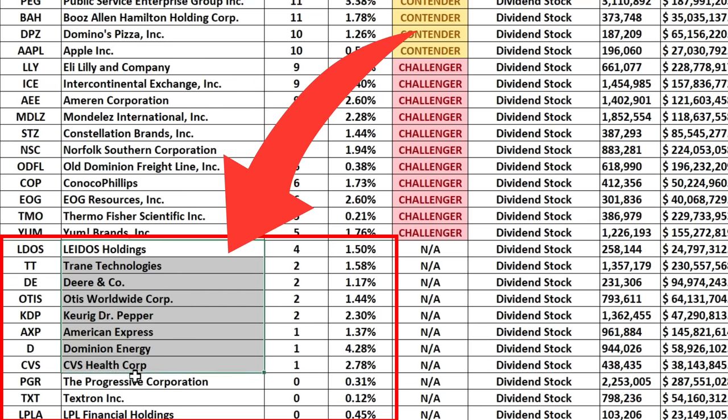1, 2, 3, 4, 5, 6, 7, 8, 9, 10, 11 different dividend stocks in the portfolio that have been raising dividends for less than 5 consecutive years, and a few of them then that do not have a history or consistently raise their dividend at all, including one of the largest weightings in the portfolio, the Progressive Corporation.